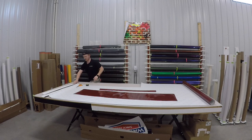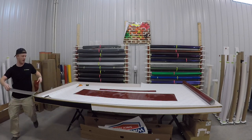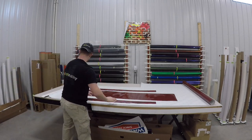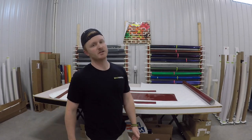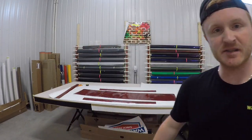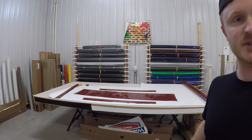Top part. There's our bottom part. And here's our, oh, I might have screwed up piece. So, I'm going to clean this thing up, and then we're going to stick those on.